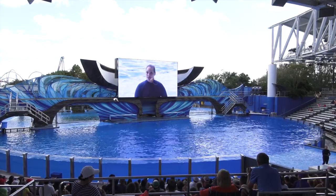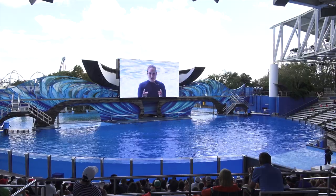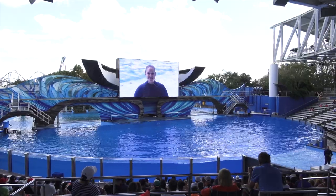Now you're about to see a demonstration. For our whales, it means a fun activity section. But for all of you, it means it's time to get wet!